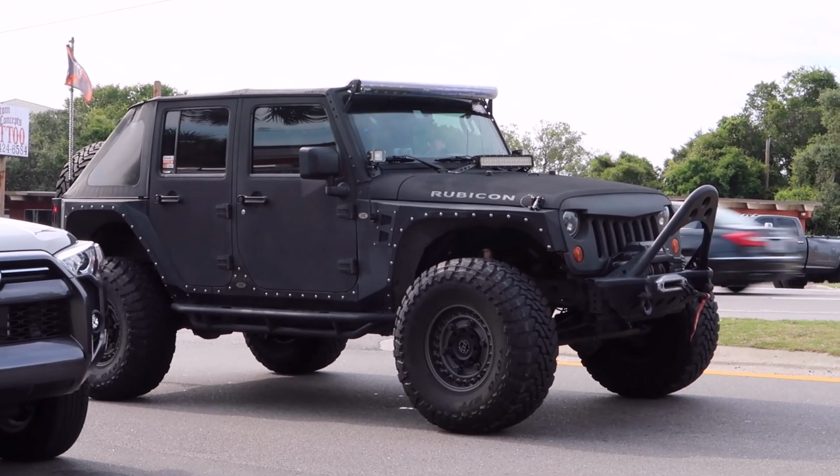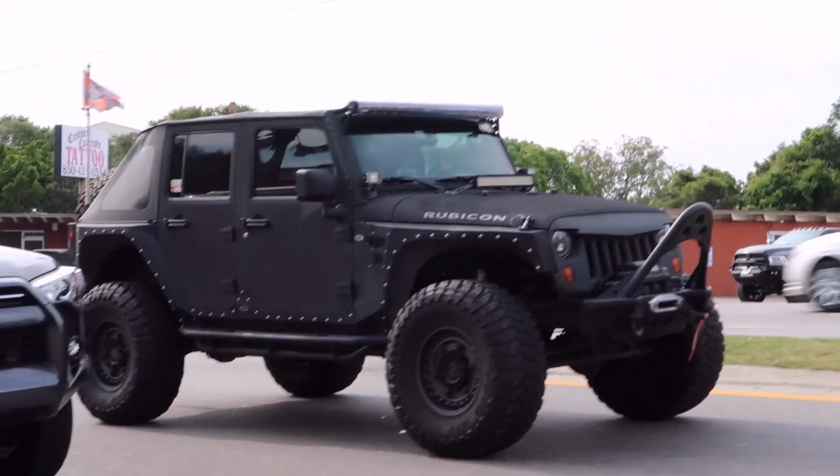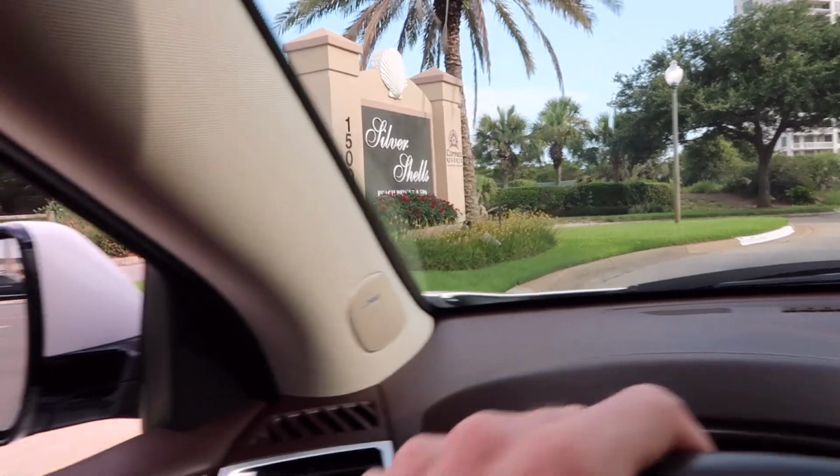Guys, check out this epic Jeep Rubicon. Let us know what you guys think. That thing is sick. Here we are, guys, back at the Silver Shell.